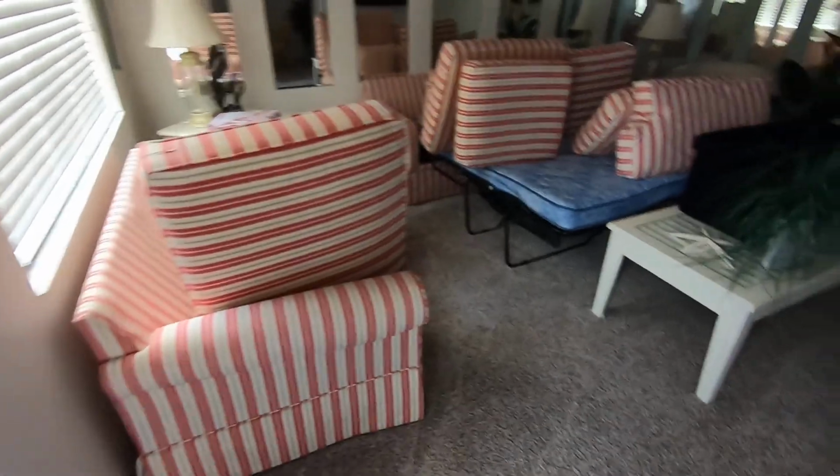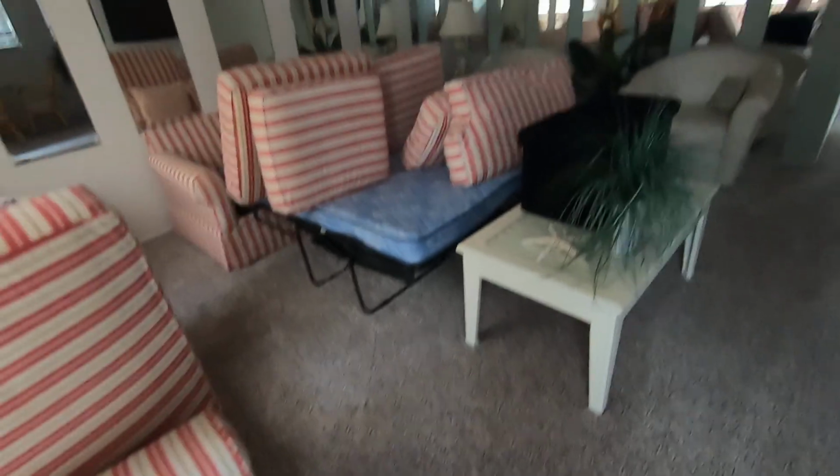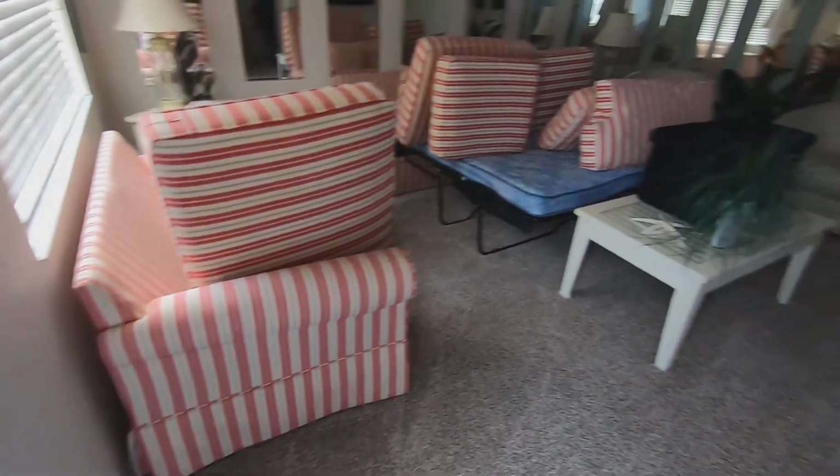All right, and here we have the final product. Everything all blocked, tabbed, clean, tented so it dries properly. Carpet turned out great. So overall, I think the new tenant is going to be very happy.